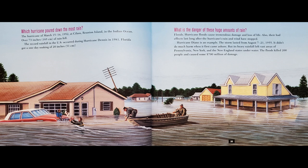Which hurricane poured down the most rain? The hurricane of March 15th to 16th, 1952, at Salaus, Reunion Island in the Indian Ocean. Over 73 inches of rain fell. The record rainfall in the U.S. occurred during Hurricane Dennis in 1981. Florida got a one-day soaking of 20 inches.